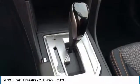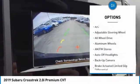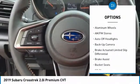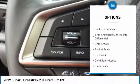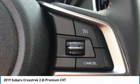Here are some of this vehicle's great options: keyless entry, backup camera, all-wheel drive, leather-wrapped steering wheel, driver airbag, adjustable steering wheel, power steering, cruise control, aluminum wheels, four-wheel ABS.